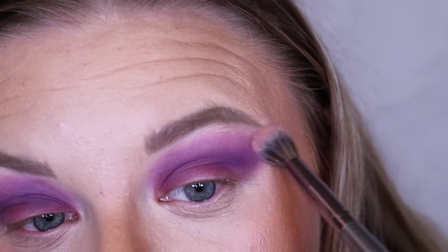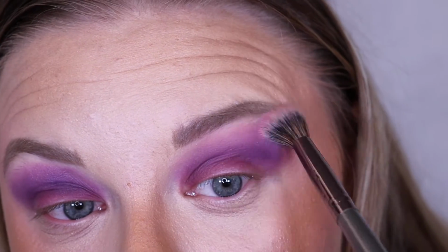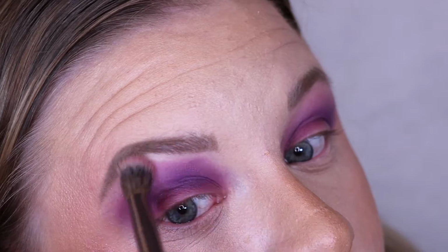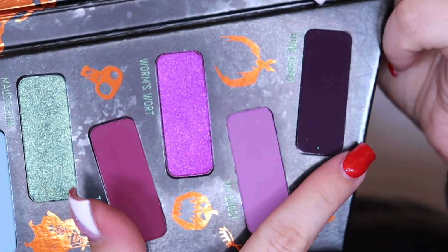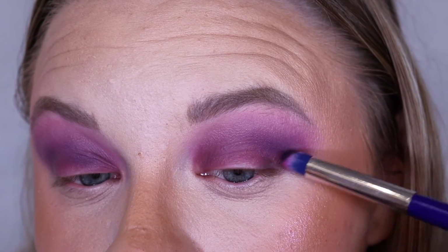Just taking a big fluffy brush to diffuse the top edges because they've gone a little bit too harsh. Okay, next I'm going to take Bone Daddy, which is the deep purple in the palette, and I'm going to deepen my inner and outer corners.